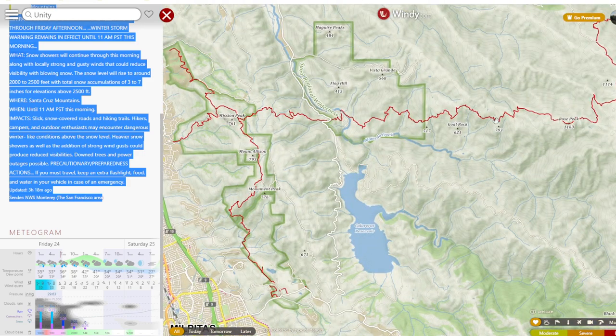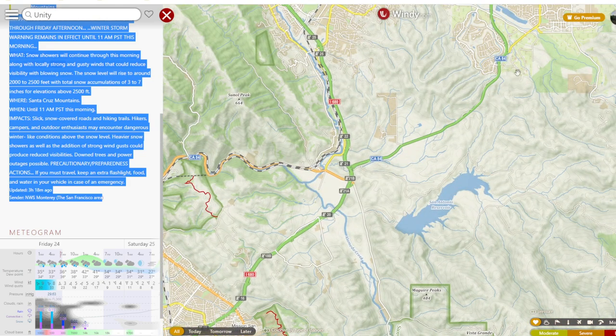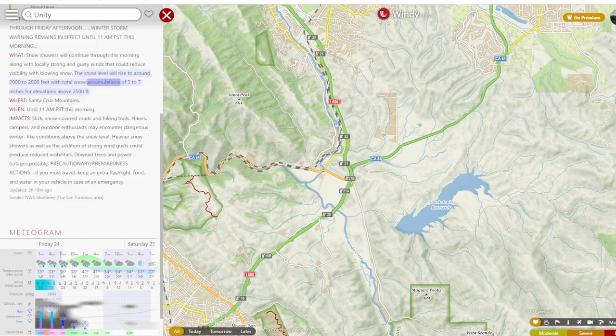PST this morning. What? Snow showers will continue through this morning along with locally strong and gusty winds that could reduce visibility with blowing snow. The snow level will rise to around 2,000 to 2,500 feet with total snow accumulations of 3 to 7 inches for elevations above 2,500 feet. Where? Santa Cruz Mountains. Until 11 a.m. PST this morning.